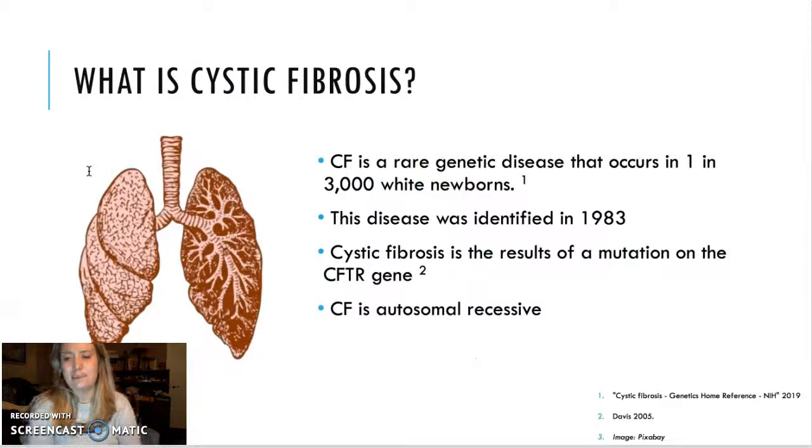So what is cystic fibrosis? Cystic fibrosis is a genetic disease that's pretty rare but does occur mostly in the white population, at least in the United States. It occurs in about 1 in every 2,500 to 3,500 white newborns, so about an average of 1 in every 3,000. CF is a little bit less common in other ethnic groups, so mostly prevalent in the white population.